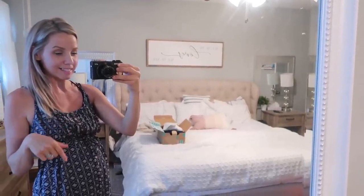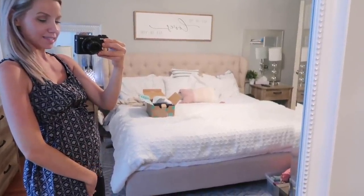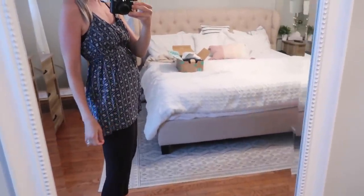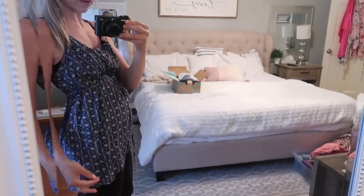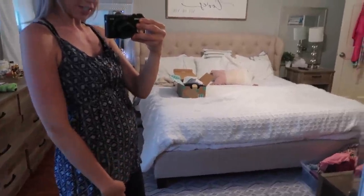Okay, and then this last piece that I'm trying on is from Motherhood Maternity. I really like how it accentuates the bump. It's like a little blouse that's just nice and flowy. I think it would go really cute with some white jeans or some white shorts. This was originally $36, and I got it for only $20.99. What do you think? Should I keep this?